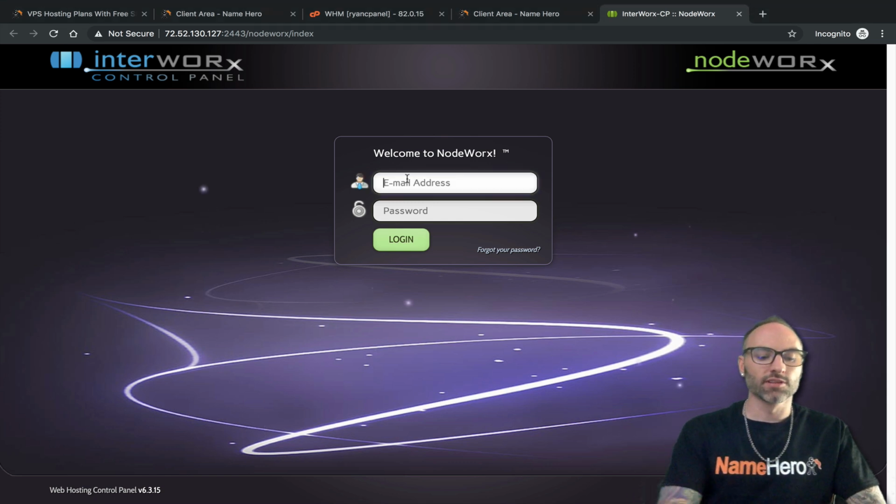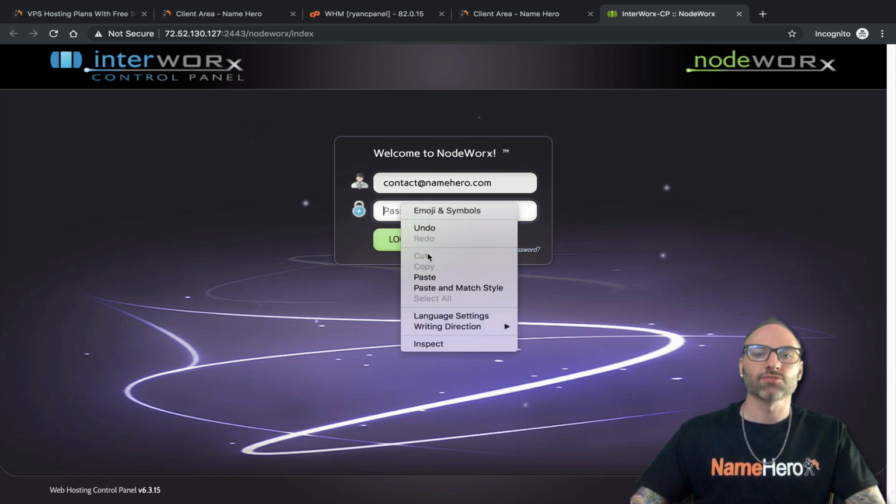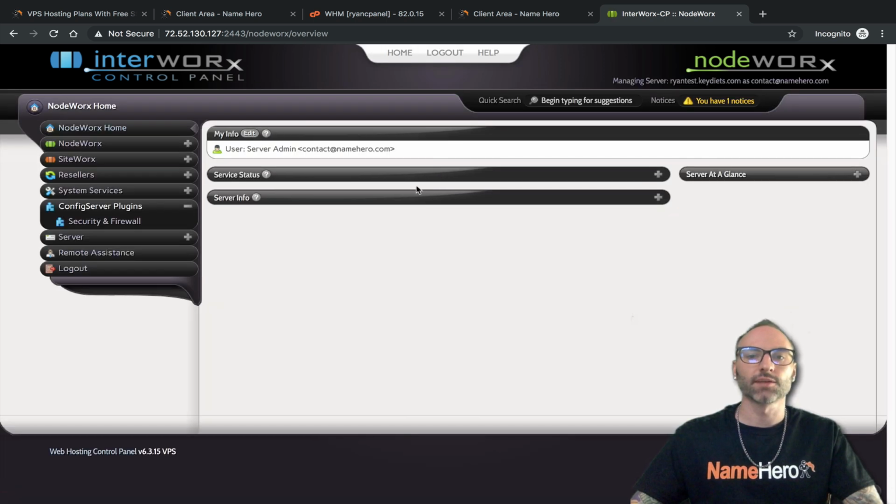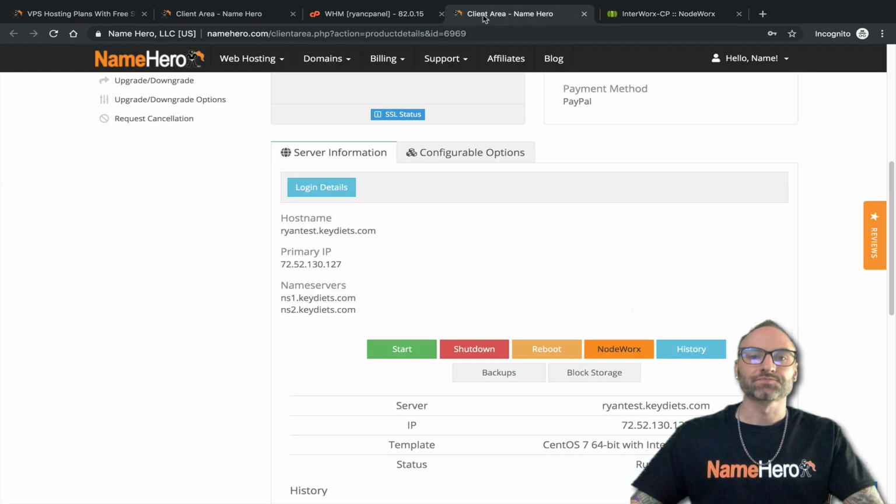And so with NodeWorx, I'm going to log in with my email address. And actually, I'm going to use this one. And my password. So the only difference here is I'm using an email address versus root, but I'm still using my root password that I used when I deployed my server. And I use an email address, so a little different.